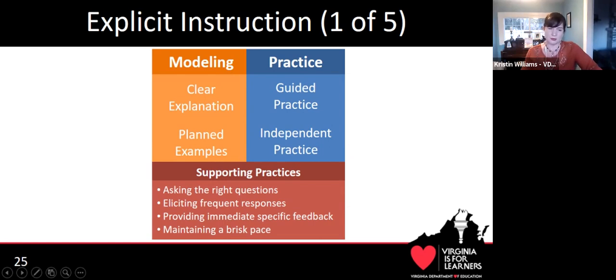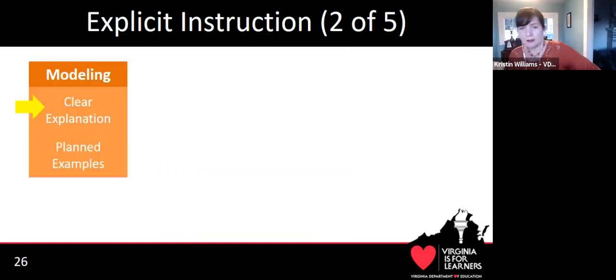I think a lot of times I hear people describe explicit instruction as I do, we do, you do, but it's so much more than that. To me, the I do, we do, you do is this part, the modeling and the practice. Whoops, I didn't mean to go forward. But it really involves not only the modeling and practice, but the supporting practices. And I'll talk more detailed about the supporting practices in just one moment.